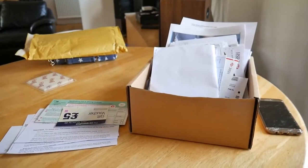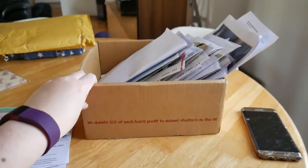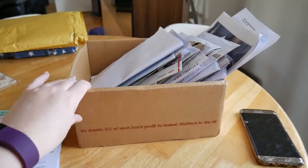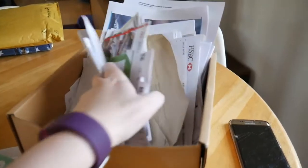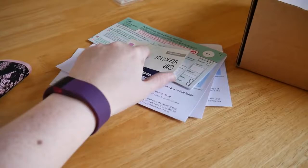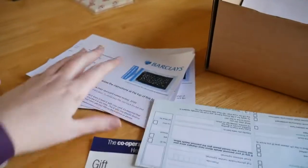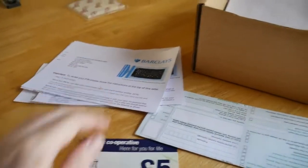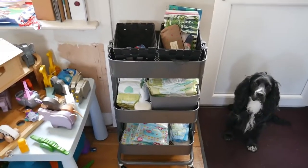Okay guys, I went through that massive box of papers. This entire box is rubbish. I think it's going to need to be burnt or shredded though, because most of it is bank statements and very, very old pay slips. The only things I need are this small pile here. A gift voucher for the co-op, which I didn't know I had. The renewal for my driver's license, and then some bank things for a new bank card. Everything else, bin.